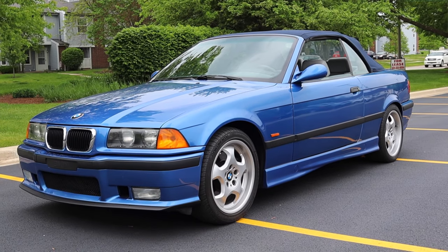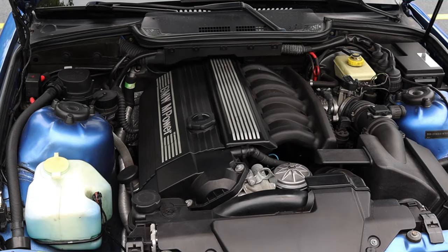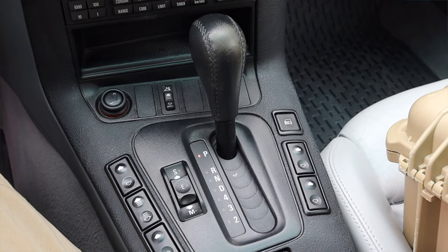All right, what's up, guys? My name is Zach, and today I am driving a 1999 BMW M3 Convertible. Up front is a 3.2-liter straight six. Down below is a 5-speed automatic transmission.